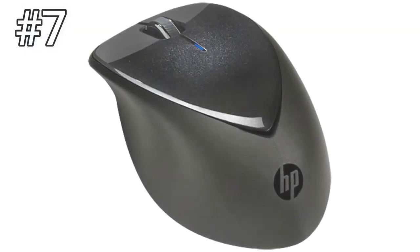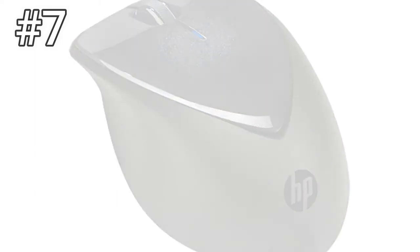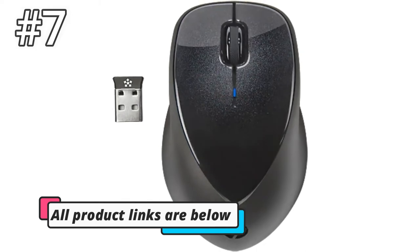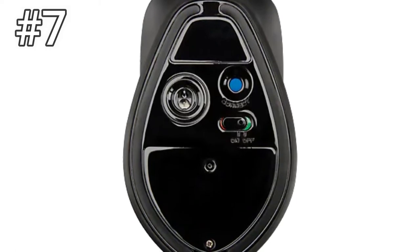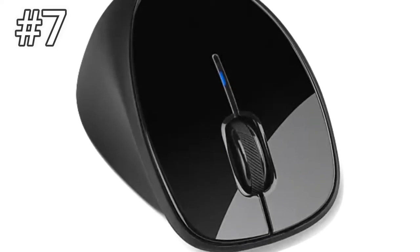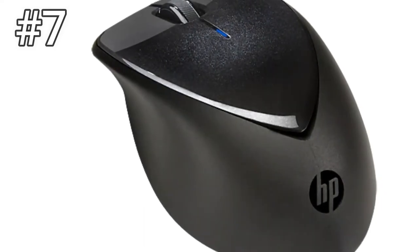Number 7, HP Wireless Mouse X4000. If you're looking to spend less money and don't need as many button customizations, the best option is the HP Wireless Mouse X4000. $30 MSRP. This mouse supports HP's Link 5 technology that connects up to 5 devices via the same USB dongle. If you have limited USB port options and want to connect a mouse and keyboard or other compatible devices, you could use one USB dongle instead of two or more. This technology only applies to Link 5 compatible devices, though, making it useless for cross-device functions.